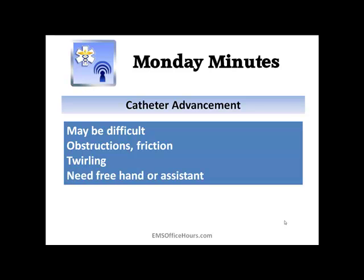You're going to need a free hand to do it. You need to be gentle, or you're going to need somebody to help you go ahead and do it. Now, other thing is, sometimes nowadays you get those safety cannulas. It's a little more difficult and a little more awkward than it used to be with those old style sort of IV catheters, but you still can do it. But again, you need that free hand, or you need an assistant to try to help you with that. But that's one way you can try to get over those obstructions.